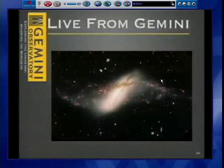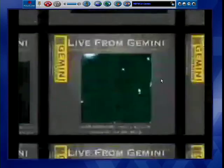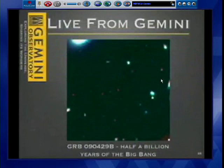Looking at galaxies, this is an example of galaxies colliding together and forming all kinds of interesting shapes and configurations. This one here, in the very center of that image, can you see a little red spot there? It doesn't look red to me in what I'm seeing, but maybe it's just the way it's coming back. But in the very center, there's a little spot right there.